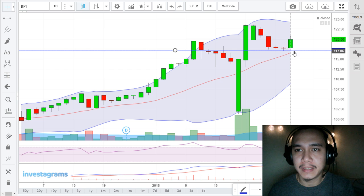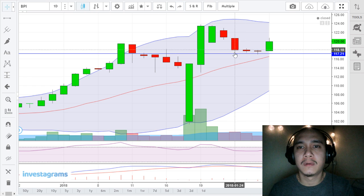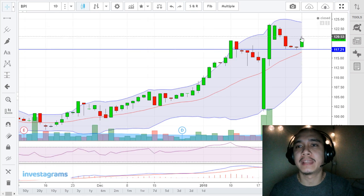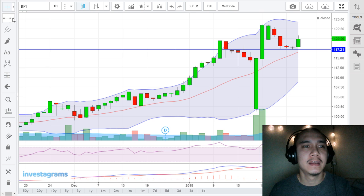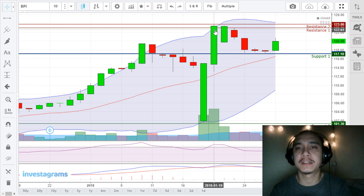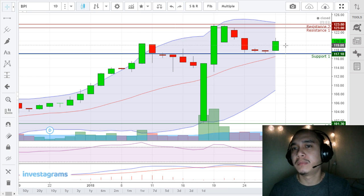Let me make a horizontal line on that support. So this has been hit twice right here, and then buying started yesterday. So this is a perfect time to get in as there is confirmation of buying again. As to the resistance, it's still way up there. But with the movement of the stock, I think this is gonna hit resistance again and hopefully do a breakout. So this is a very good time to buy. Most probably here if you want to bargain at 119. So wait for it there.